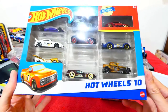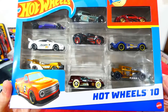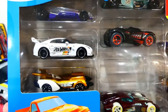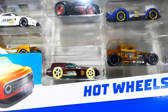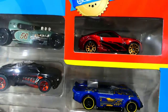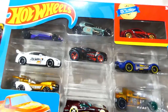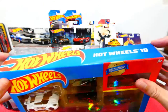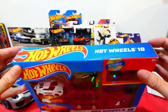Here we have a Hot Wheels 10 pack. Or should I say a Hot Wheels 9 pack? We'll have a look at the cars. There's some cars there. It's got the GTR, which is really cool. A couple of other cool looking cars. It's got the Bone Shaker, which was in the main line. And then we have the exclusive 350Z. Love that. I've got a couple of these cars already, but it's still sealed. It is 100% still sealed, factory sealed.